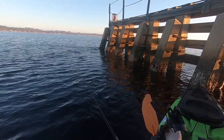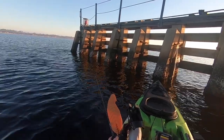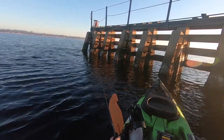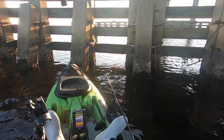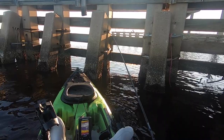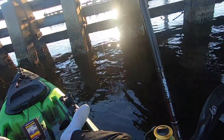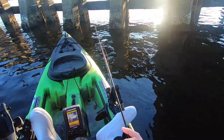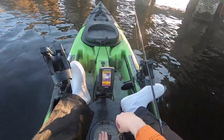Might just be pinfish or something pecking at the legs. But just trying to let myself drift a little bit, see if I can't find some further out. Feels like a little pinfish or something just nibbling at the fiddler crab. Damn it. Man, they are short striking. Scraped off some barnacles and stuff right there, and now I've been getting a bunch of hits. But just can't get them to connect now.